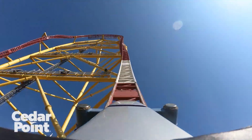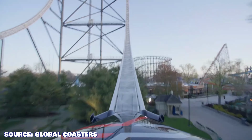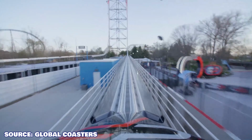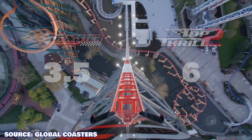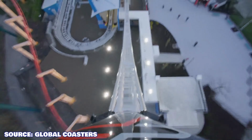Ride duration. The original coaster had about 23 seconds of prime ride time. That's from first acceleration to the end of the brakes. Top Thrill 2 has 58 seconds, and again, from first acceleration through the end of the brakes. According to Cedar Point's website, they say that the ride is about 2 minutes. I'm assuming that's from departing the station until you pull back into the unloading station. Regardless though, Top Thrill 2 easily wins this point.